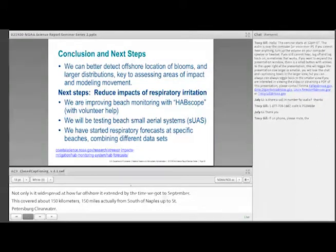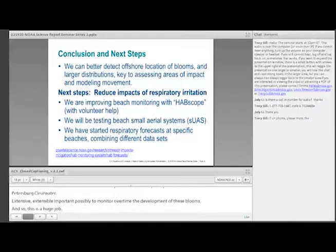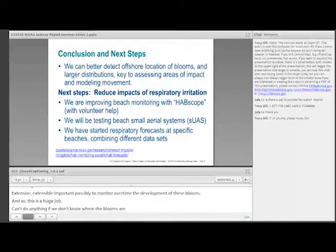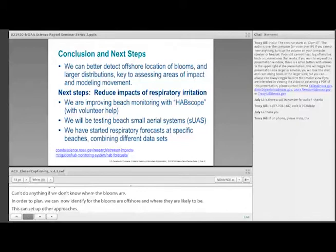And so this is a huge job. We can't do anything if we don't know where the blooms are. So in order to plan, we can now identify where the blooms are offshore, where they're likely to be, and this can actually set up other approaches in order to assess some impact and modeling. One of the next steps is in actually reducing respiratory irritation. We're working on a beach monitoring system, which is called the HABSCO, and which involves combining an iPod and a microscope and artificial intelligence facial recognition, which can involve volunteers, and so that's the trailer for a talk I'll do sometime in the future.